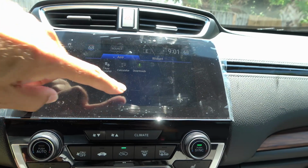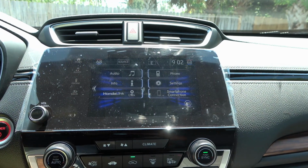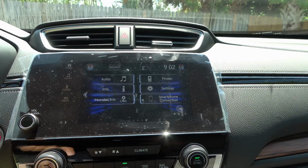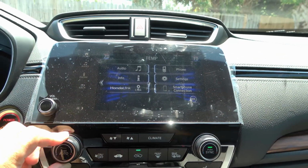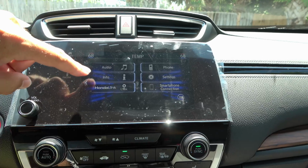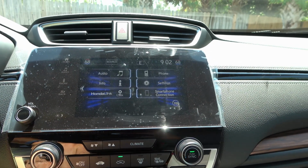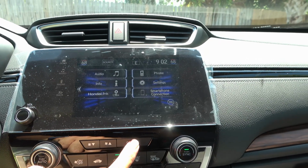We don't have any right now. Go back to the main source right here, and as far as the climate control right here, this actually just shows you the temperature. You can adjust it using the knob right underneath here. I wish this was displayed on here. This would probably be easier to operate as well. On off, this is for your fan, and then different climate control settings.